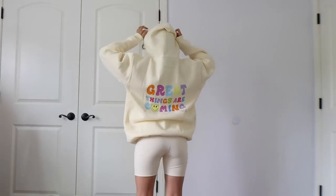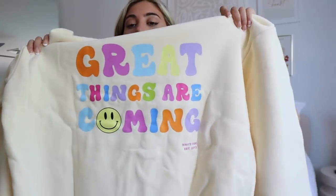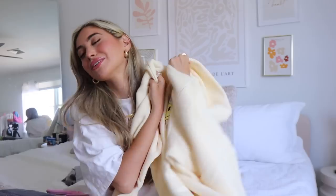And then the back, very cool. It says great things are coming. Also in that font with all the different colors and the smiley face. I just really fell in love with this when I saw it, and I just knew it was gonna be so nice and cozy to throw on at nighttime when it gets a little chilly. So love her.